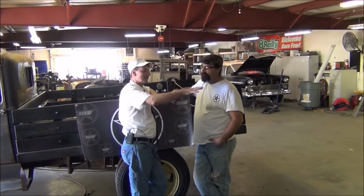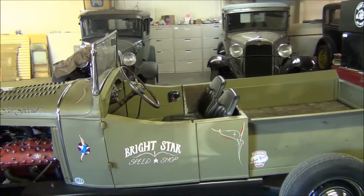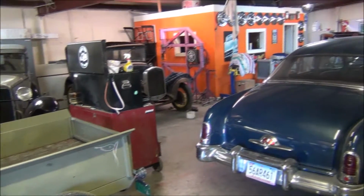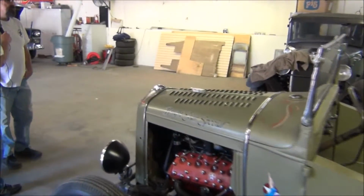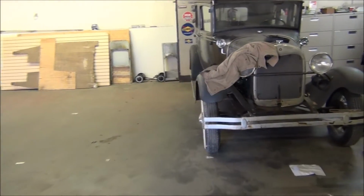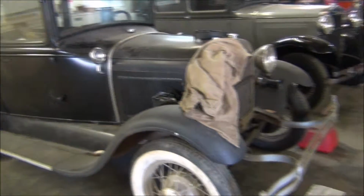I'm looking at two or three A models over here, and the little Speedster that he has for Bright Star. You're putting fresh wood back here on a woody wagon. Let's just start right here. Tell us about what you got up against the wall. Well, this first one's a '29. It's a Model A town sedan. It's a one-owner car out of Canada.